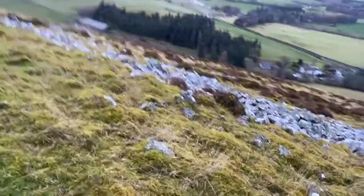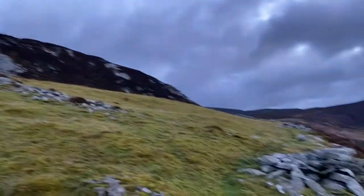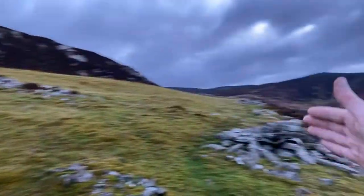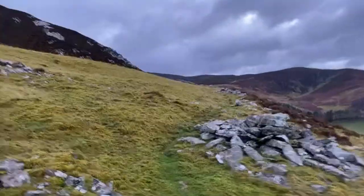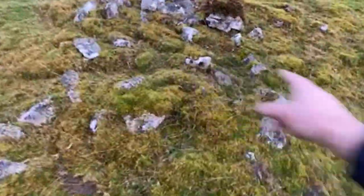Oh, this definitely looks like something. So the remainders, there's some kind of wall here and here. Looks like it could be a rectangular. I can't wait till the spare part of my drone comes. This here. Massive boulders. Probably another castle or something here. The thickness of this wall.